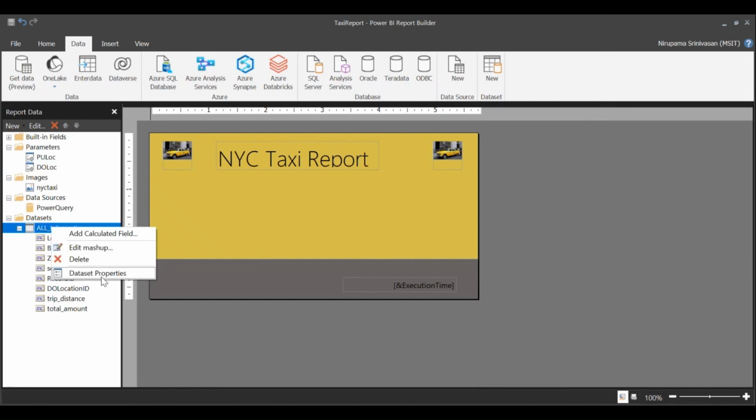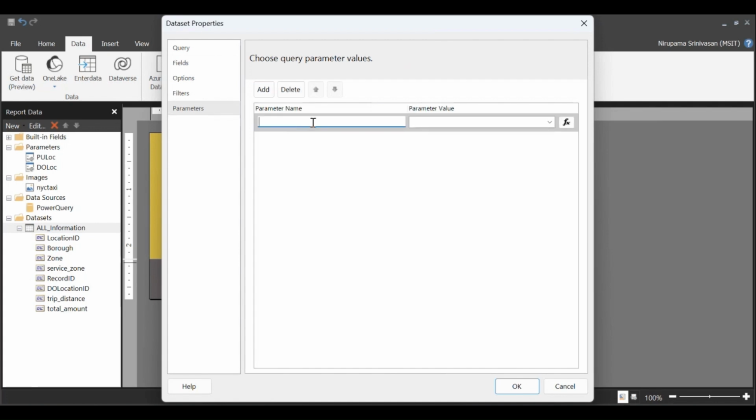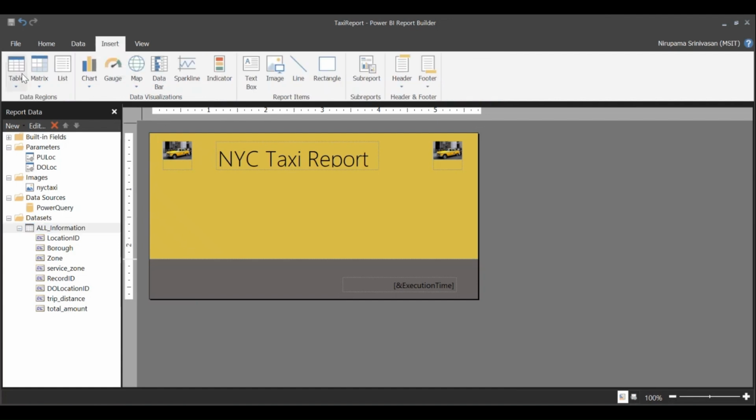Now, to map my parameters, go ahead to parameters, and then I define that as PO lock. In Power Query, that maps to this PO lock, which maps to drop-off location. Okay, looks fine. I'm going to go ahead and create a simple table.